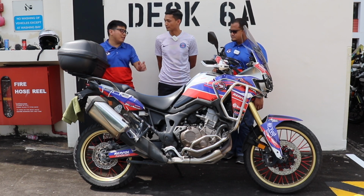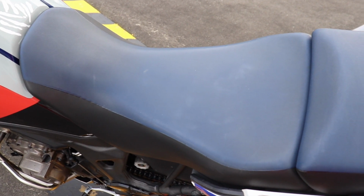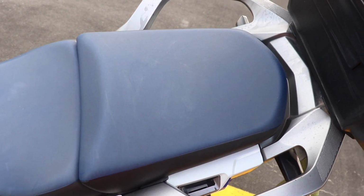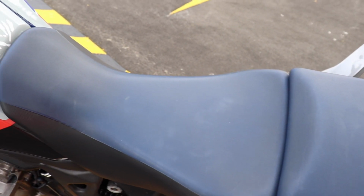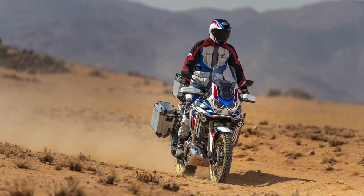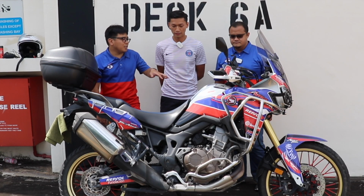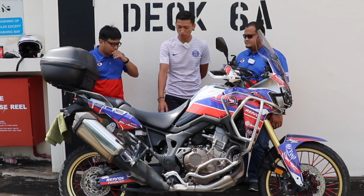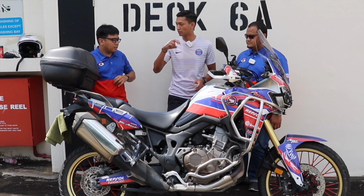Speaking of the height, is this suitable for short riders or not? Yeah, I think it's okay because there are 2 settings for the seat. Just now Zah tried the lower setting. I think it's much better, right? Yeah, slightly better. Mine currently is on the high seat. I only use the lower setting if I go off-road lah. Other than that, I always use the high setting. So speaking of setting, how do you change it actually? Is it on a default button right here? Oh no, it's manual. The seat has a hook, so you can adjust the hook based on the height you want.